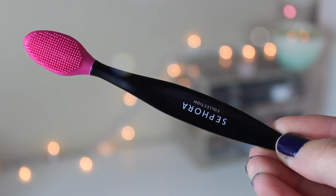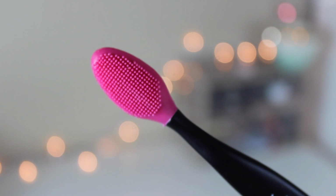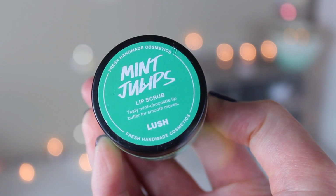And then my last little tool here is kind of random, but I love it. This is the Sephora Collection Lip Scrubber Brush. It has 2 different textures, and what I will do is take my Mint Juleps lip scrub from Lush, dip a little bit on my finger, and use this as I would normally. So it's kind of like a dry scrub that I just add a little bit of moisture to my lips, either I'll lick it or I will get my lips wet under the sink. Then I will use this as normal, and then I'll go in with this and really go to town and get all of the dead flakiness off my lips.